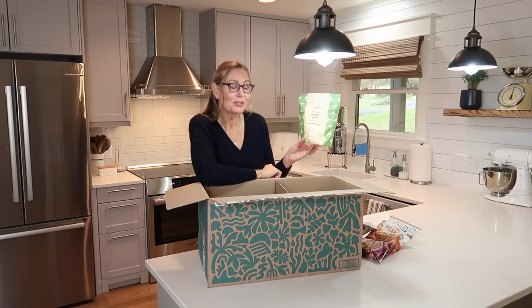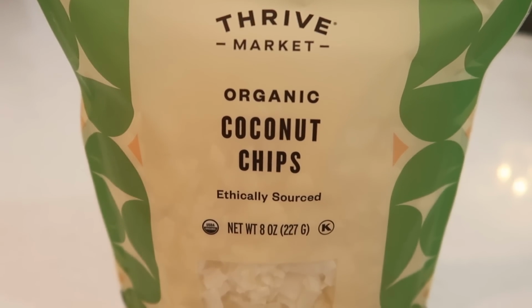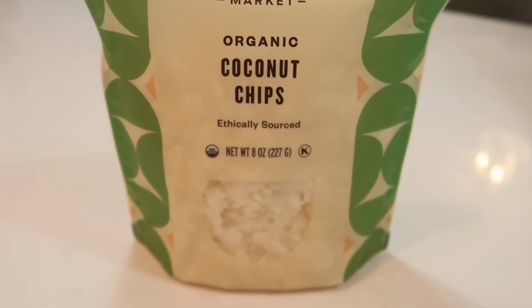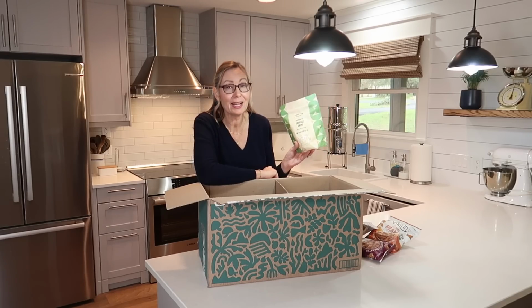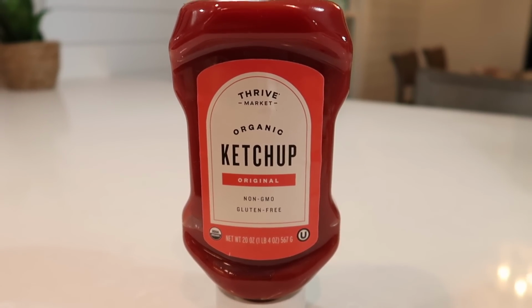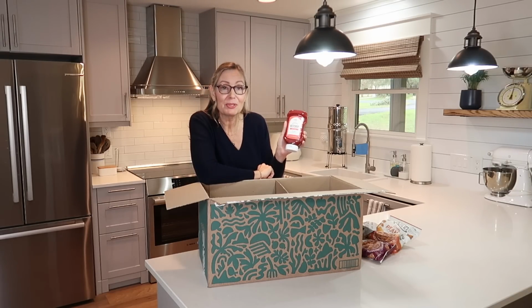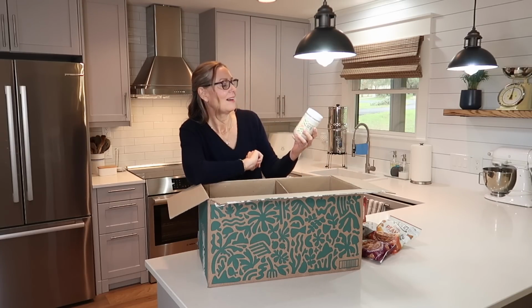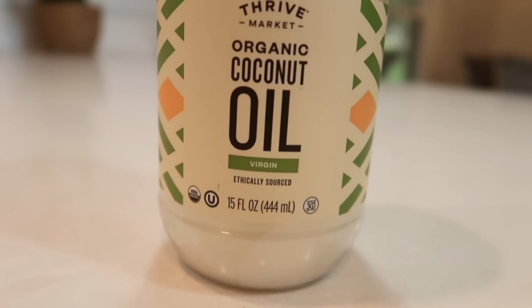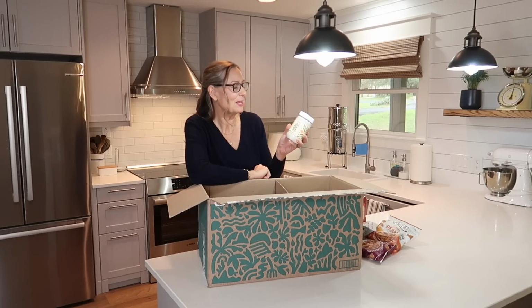Organic coconut chips are something that I repeatedly buy from Thrive Market because I put them in my granola that I make from scratch, and they have a really amazing price, and I can always find it at Thrive Market too. Organic ketchup. I decided to give theirs a try. It is gluten-free and it was a good price. We're out of ketchup, so I thought I would give the Thrive Market brand a try, so we'll see. I also got organic coconut oil. This is something that I get repeatedly. We are always running through this. I use it for cooking and baking quite a lot, and again for making my granola.